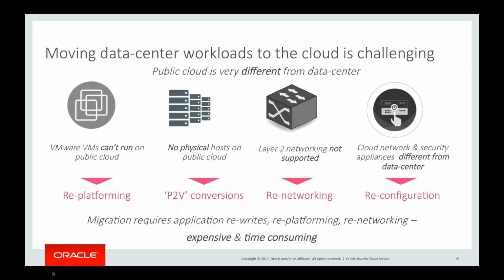For example, I can give you tons of examples, but from a very high level, if you've got a VMware-oriented environment in your data center, you cannot use your VMware VMs in the public cloud, other than some of the new services that are coming about. For a long time, that wasn't possible. You'd have to essentially re-platform your VMs and your infrastructure in order to be able to use the cloud.